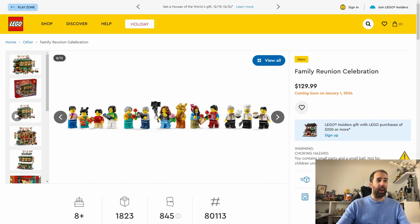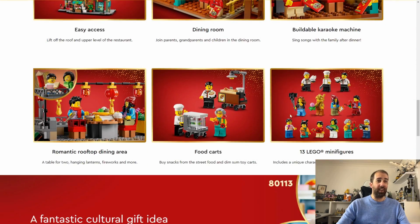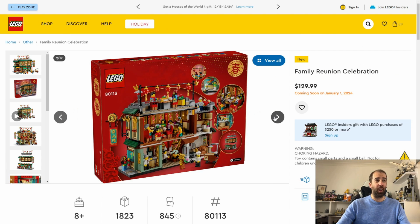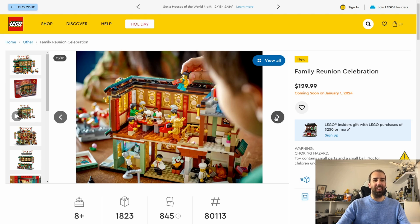Really cool. A huge, generous amount of minifigures. How many do you get in here? You get 13 minifigures, so that's really good. I think it's a great value for money. I say, ever since this one was announced a month or two ago, I've been waiting for this. I really hope my Lego store carried all three of these Chinese sets. I'm not sure if they will. It might well be online, but if not, I'll be placing an order.